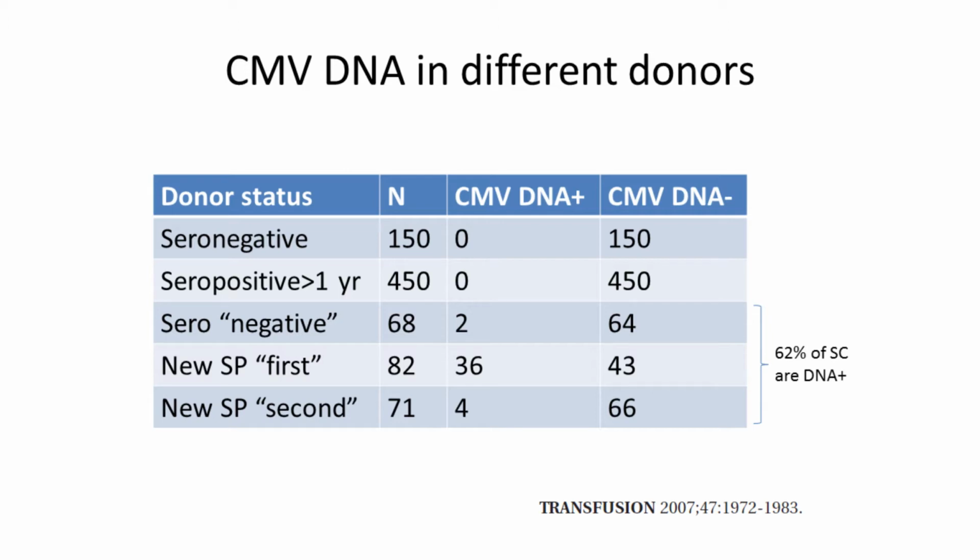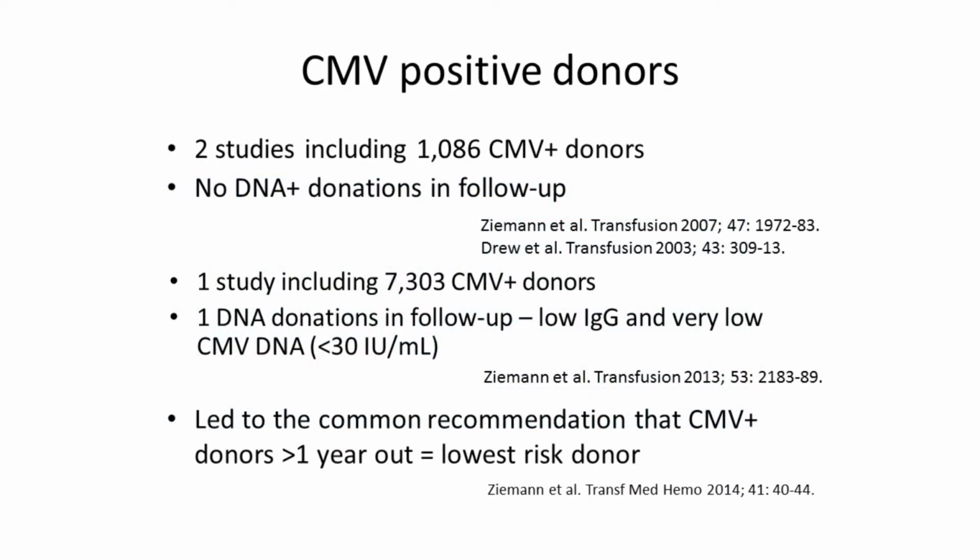Scientists have also looked at CMV positive donors and looked at how many they can pick up CMV DNA. There were 2 studies that looked at over 1,000 donors, and they could find no donor with DNA positivity. Another study of over 7,000 donors could pick up only 1 donor that was DNA positive with a very low level of IgG and a very low level of DNA, and it's unclear whether or not that donor could possibly transmit given that they have a low level of IgG.